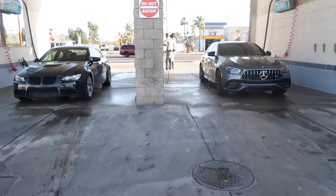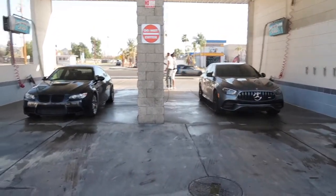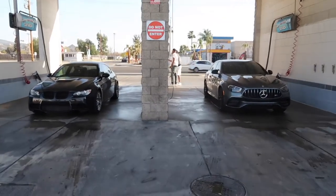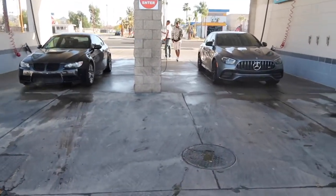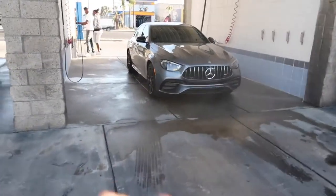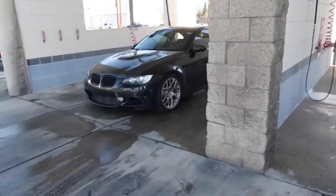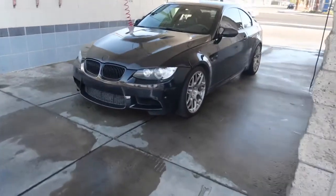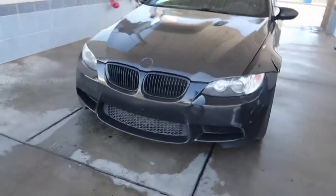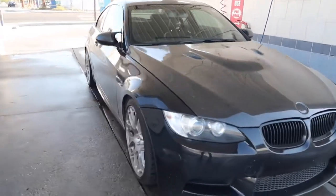If y'all could get either one of these cars for free, which one would it be? For the most part, I'm a BMW type of guy. I like the AMGs, I like the lavish look and everything. This is hard as hell. But I'm a loyal survivor. I'm gonna stick with the E92 M3 all the way.